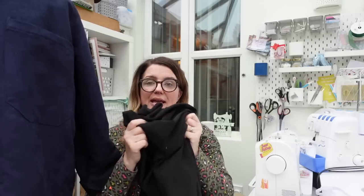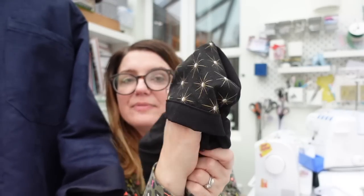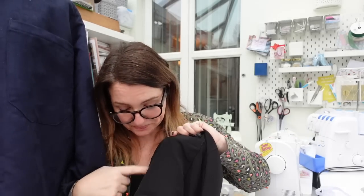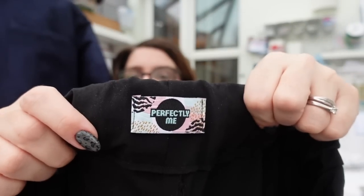And also I thought with this, because the peach skin poly was quite thin, it would give it a bit more stability. So I actually lined the pocket with the leftover cotton remnant that I had from my Anna Allen blouse, which I thought was a clever thing to do. And I'm really pleased with that. I think it's really nice, because when you look in the pocket, it's obviously got that little bit of detail. It gives it a little bit more weight, and I'm really happy with how that pocket's turned out. And then I've even put a little label in there that says "Perfectly Me." And yeah, I'm just really happy with them.